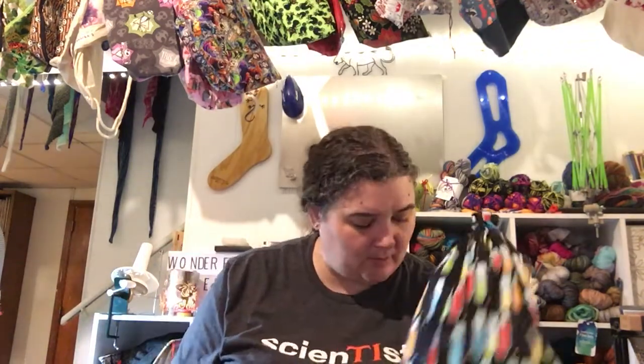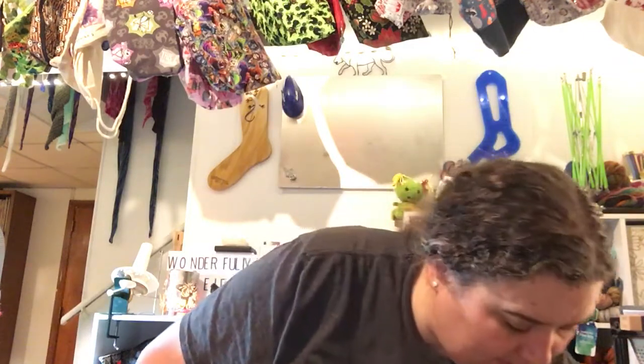I am going to do, I think, the owl cowl by Bakery Bears. So there's that. I'm running out of projects I've actually worked on. I have a whole stack of knitting projects, but I have not worked on that many.